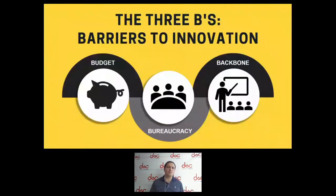All right, so this is what I call the 3 Bs, and that is barriers to innovation. You can run into these at any organization of any size, but I find that these are the biggest barriers to any type of innovation or data science project, and that is budget, bureaucracy, and backbone.